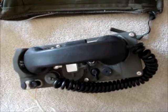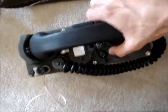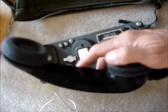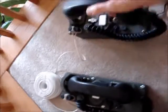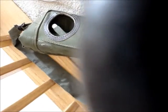Okay, now to test the phone, to make sure it's operational, you would do something called a side tone test. What I mean by that is that when you talk into the phone, you should hear your own voice in the receiver. So when I do this, side tone test, test 1, 2, 1, 2, you should be able to hear yourself in the receiver, and that is definitely working correctly. And the same thing, you do a side tone test here, test, 1, 2, 1, 2, test, side tone test.